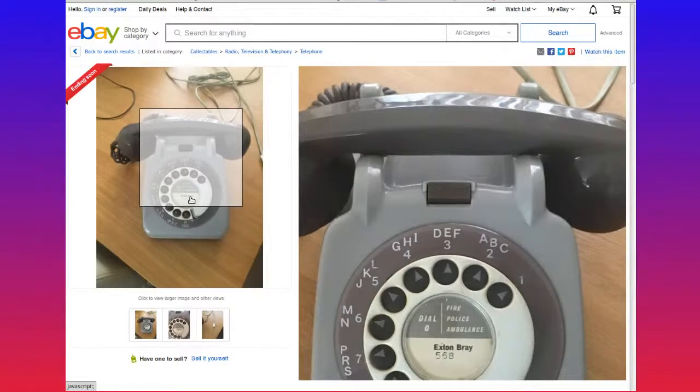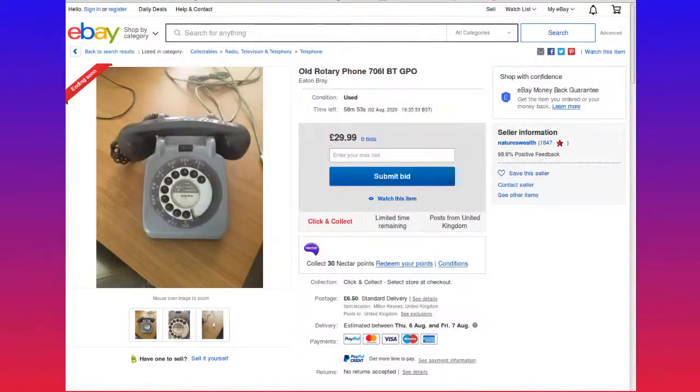It's quite nice in that it's got an on-off button as well for the bells, that one. So that's quite a nice one. But it's grey. Grey is not a desirable colour. £29.99. If it's fully working, that's what you'd expect to pay roughly for a fully refurbished phone.